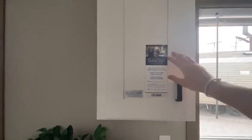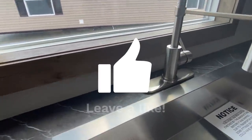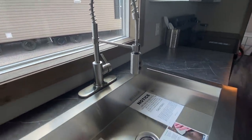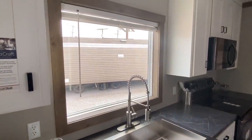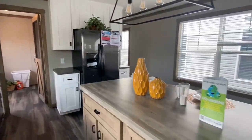Really nice Deerscraft cabinets. Beautiful farmhouse sink. There's that window that we looked at on the back side. Got two different kinds of cabinet colors here.